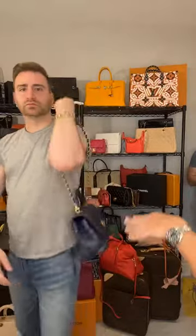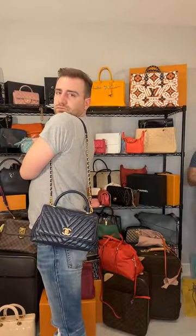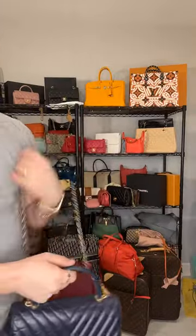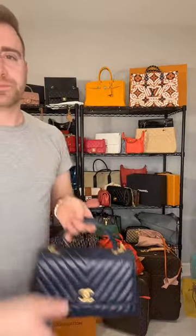And the corners are great for this one. Love. If you're familiar with Chanel, this is the one that has the distressed leather feel. I love it, and it has that beautiful chevron design. It's inside. Okay, I put it back.